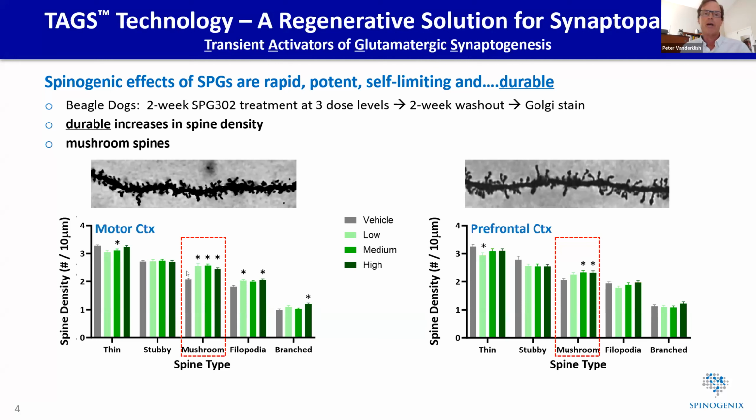Importantly, as you see highlighted in these rectangles, the effects were seen in mushroom-shaped spines. This is important because it indicates that the spines we induce are functional. These are high-efficacy, durable contacts. And mushroom spines also appear to be the kinds of synapses that are prominently affected in ALS.